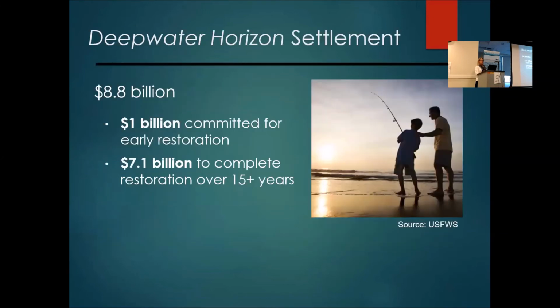The settlement that was reached includes $8.8 billion in damages to be paid by BP over 15 years to address natural resource damages and the loss of use caused by the BP oil spill. The $8.8 billion includes about $1 billion that were committed prior to settlement, and then we call that early restoration, to get a jump start on restoring the injury. These early restoration dollars account for more than half of the sea turtle restoration projects that are on the ground now.